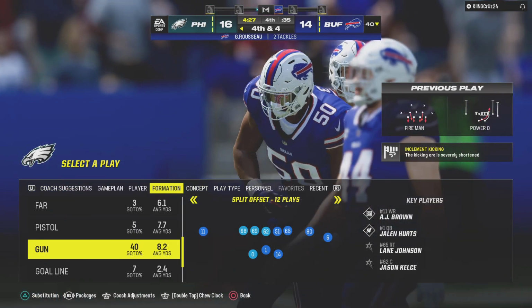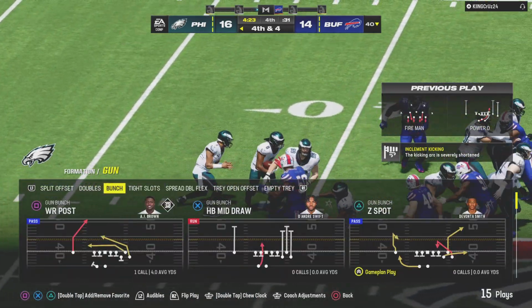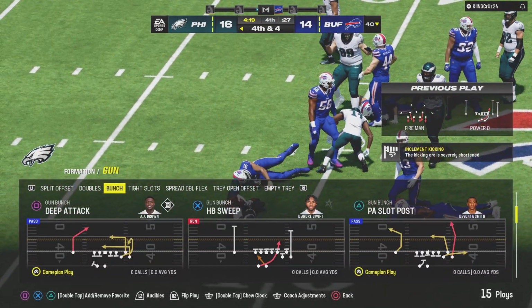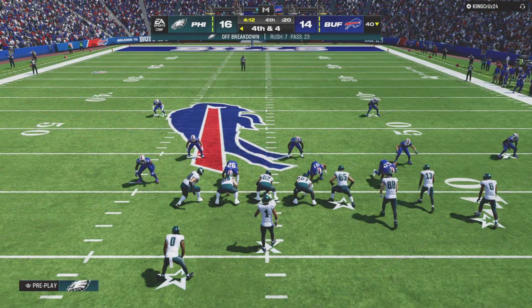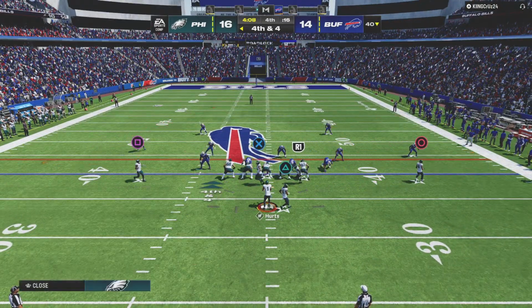Not at all what they envisioned on third down. 3 yards in the wrong direction. Just a simple run play there on 3rd and 1, but this D was up to the challenge and stopped them, bringing up 4th down. And they're going to at least line up to go for it here on 4th down.